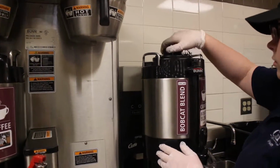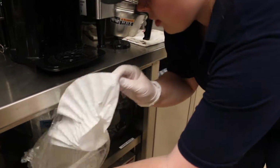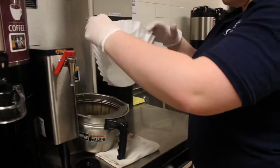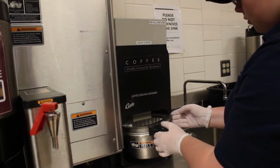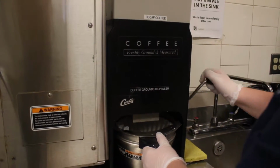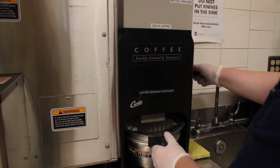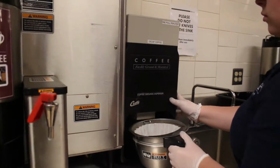To make coffee, unscrew the top of the coffee pot and place it directly underneath the machine. To get grounds, place one coffee filter in the dispenser. These can be found directly underneath the coffee machine. For regular coffee, pull the lever once for 3 steps. For decaf, pull once per step. Make sure that the machine is set on the correct amount of steps.